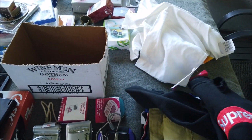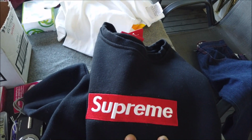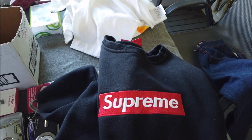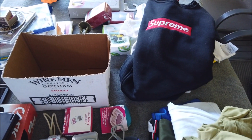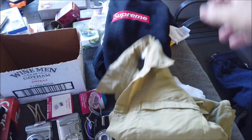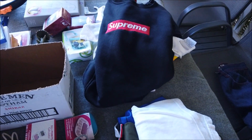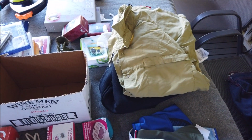This here, kids Supreme jumper. Now, it is a knockoff, but it's a nice quality knockoff. Somebody's going to want that. I paid $3 for that, so it was worth a shot for 3. So here we go. There's a Columbia sportswear fishing shirt. It's all clean, like new condition. There's no holes, rips, tears, nothing like that. So I'll probably ask 30 for that and take anything north of 25.